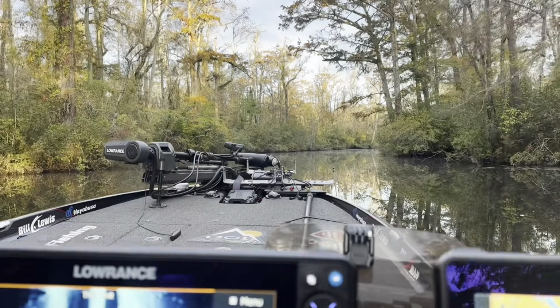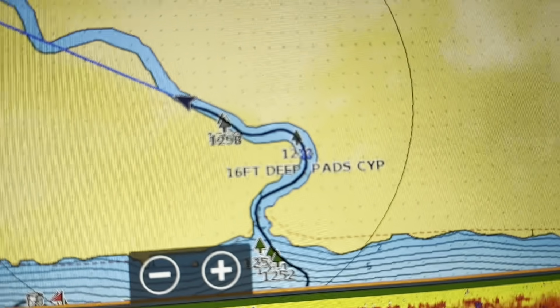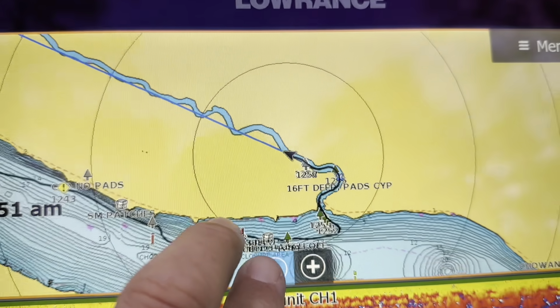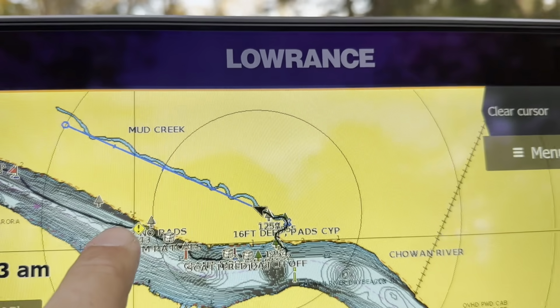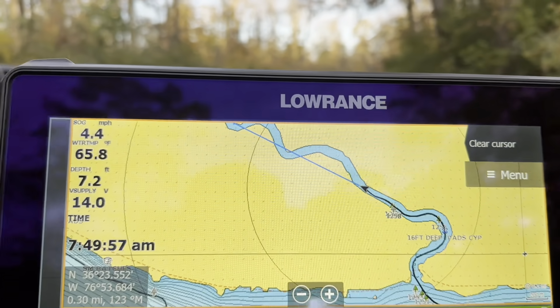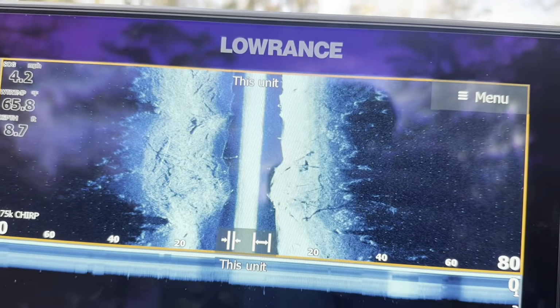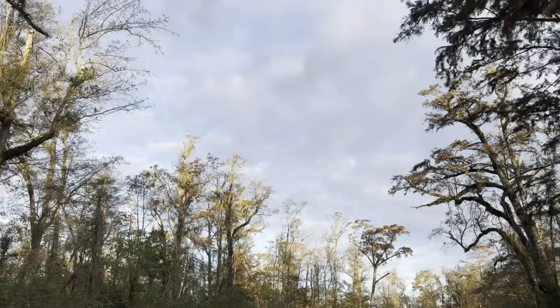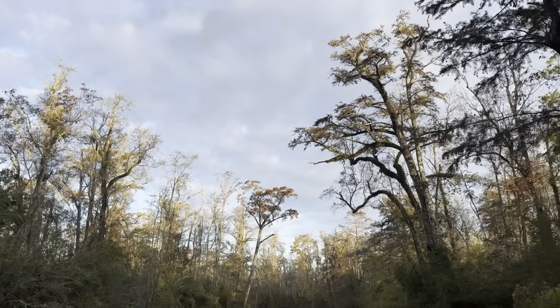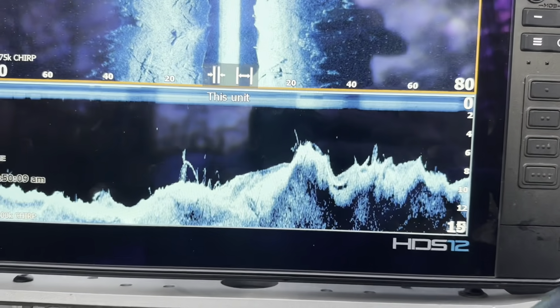Making my way up one of these little creeks here. 16 foot deep in this sucker. Pretty impressive. Mud Creek, that's the one I'm in, up the Chowan. Kind of working my way back in here, just kind of marking any little thing I see. There's a ton of wood out in here, which makes sense if you look up. A lot of old cypress trees, a lot of branches that are dead to fall in. It's littered with it though.